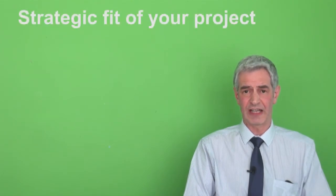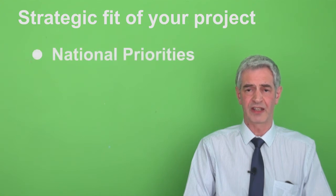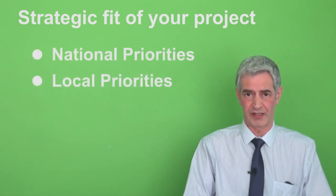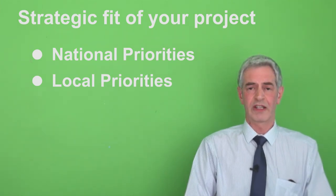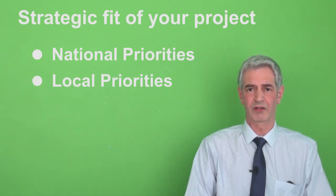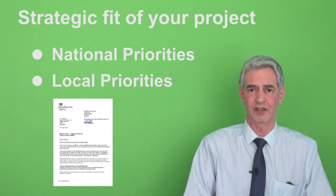One of the first sections that you need to be thinking about is the strategic fit of your project. Now this is broken down into two sections. There's the fit with the national priorities and there's also the fit with the local priorities. So you need to consider both of these. You've already told us some information about how your project fits with the national and local priorities when you filled in your EOI form and we've assessed it. We may have sent you some more information back in the letter that we sent inviting you to full application, so just check whether we've provided any advice to you.